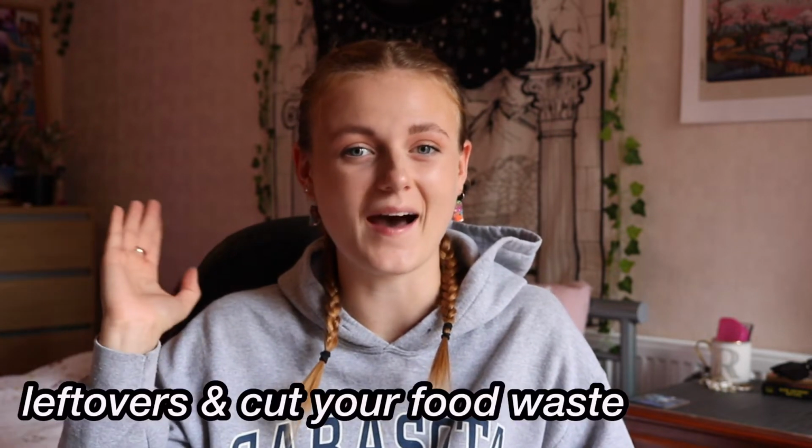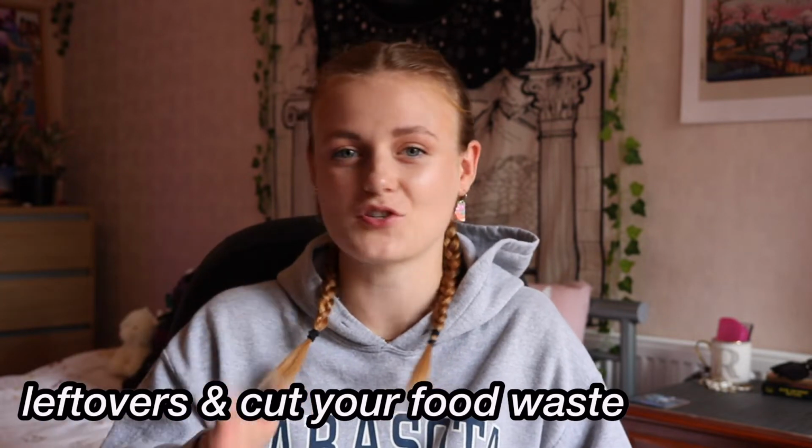Another way that I keep food costs down is by making use of my leftovers and reducing my food waste as much as possible. One way I do this is when I'm making my shopping lists and I know that I'm not going to use all of the ingredient that is needed for that recipe, I think of other ways that I can use up that ingredient. So is there another recipe that I can make that also uses it to finish it off, or can I freeze it? For example, if I have loads of onions that are about to go off, I chop them up and freeze them and then they're saved and I don't have to buy onions in my next shop.